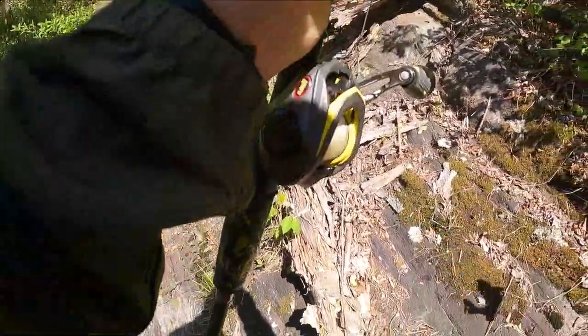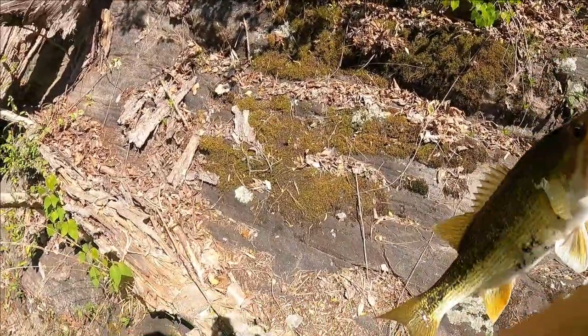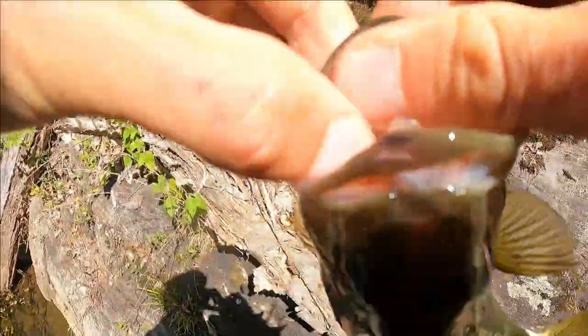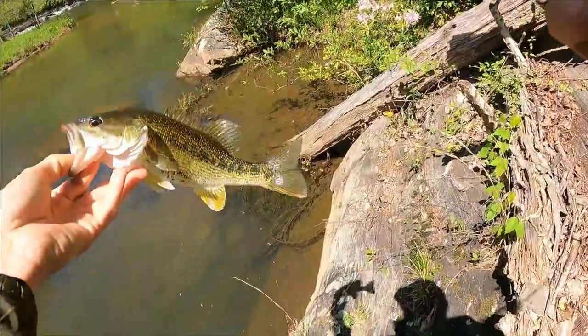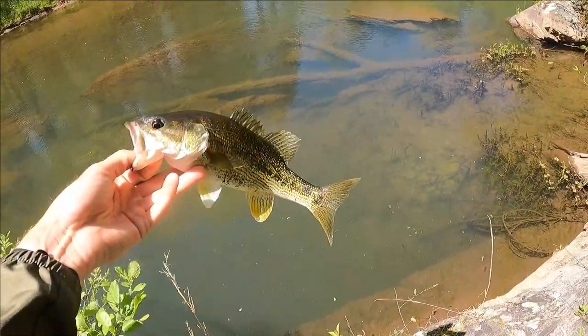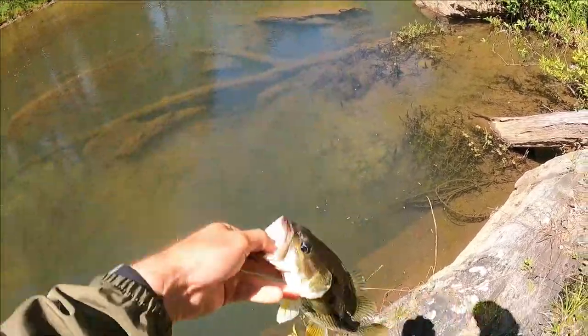Got him. Oh, my patience has endured. I was sitting there just dangling in front of his face, guys. I told you there was one down there. Awesome. We're not gonna get the main camera out for this, but another little spotted bass. I mean, that water is crystal clear. We're gonna go ahead and get a flip on you. But these things are so much fun to catch.